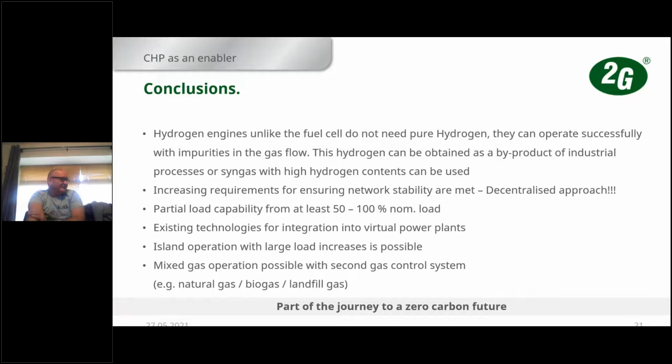So once again, I said hydrogen is one of the big advantages we've got of engines, because a lot of people have the conversation of engines or fuel cells. One of the big advantages of the engines, because they're designed for syngases and biogases and everything else, is we don't need 100% pure hydrogen to go into it. We can have a little bit of impurities in the gas stream, unlike a fuel cell. A fuel cell needs 99.999% pure hydrogen. The engine doesn't. We can use hydrogen as a byproduct of other processes or anything else.